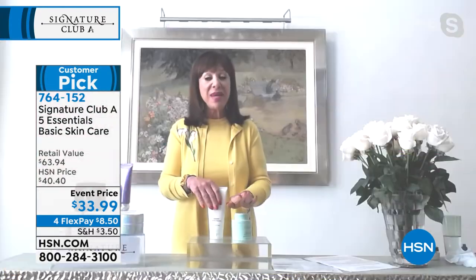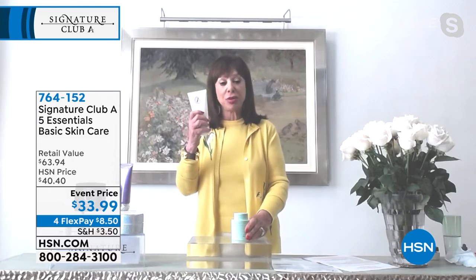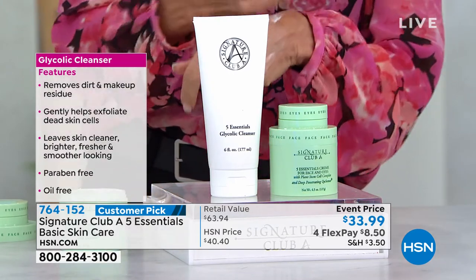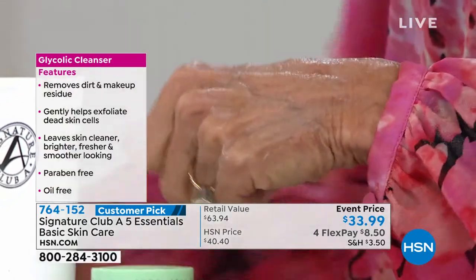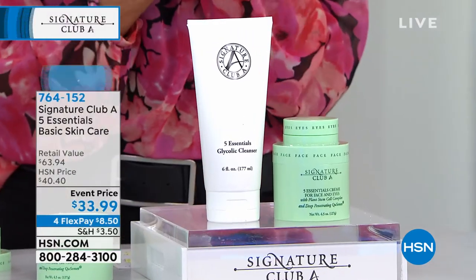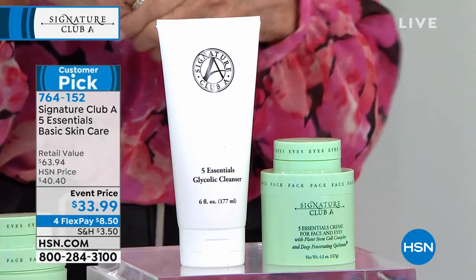But we now have added to it the five essential glycolic cleanser. The only thing missing from the five essential cream is a matching cleanser. Now, this is a very low pH, oil-free, deep pore cleanser that is good for any age. You know, I only tell you the vitamin C is only good for people over 40. Right. This glycolic cleanser is good for everybody. So, these two products give you every single thing you need for skincare. 24-hour cleansing, you could use it twice a day. 24-hour cream.